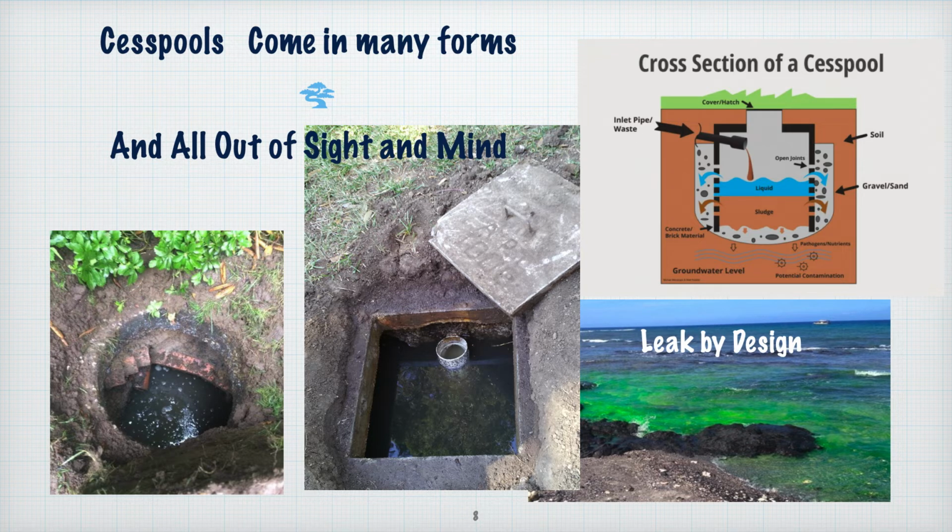So what's a cesspool? It's a hole in the ground that may or may not be lined. It may or may not be a concrete tank with a drain. In some cases, it's just some concrete with holes in it that allows the liquid to drain out to the groundwater. And so cesspools and cesspits leak by design. The green water is not pollution. It is a dye that was put into a cesspool in Puako. And in a matter of hours, the green dye emerged in the nearshore waters, establishing the fact that cesspools are designed to leak.